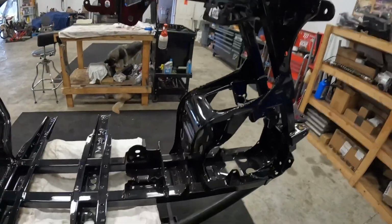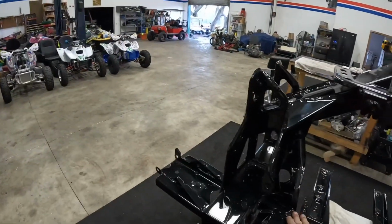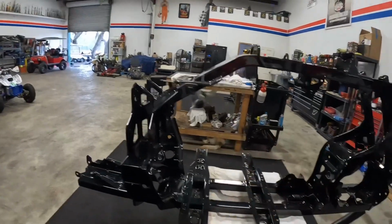But what I'm trying to say is, you guys pay attention to all this back here, okay? You start seeing cracks and you start seeing frame mounts broken, you've definitely got a problem.